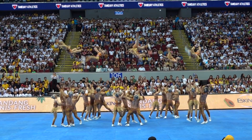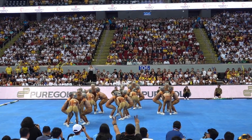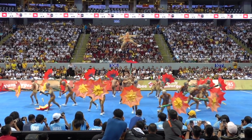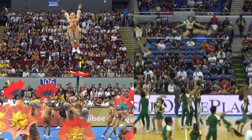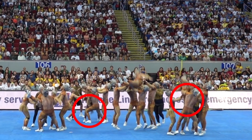One common issue sa tosses ng UST would be synchronization. For the most part, hindi sila sabay-sabay. The most synchronized na siguro would be the double full twisting layout toss. Dun sa highlight toe touch toss, late and pababa na yung Flyer nung nahit niya yung toe touch. It could have been more powerful kung nahit niya sa peak. For the rest of the tosses, landing needs improvement.